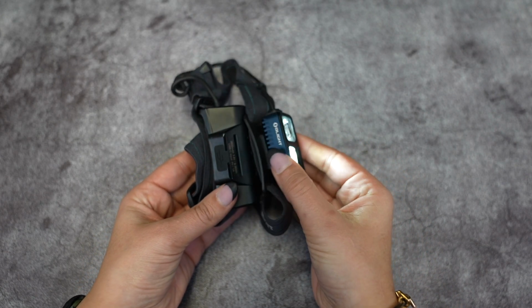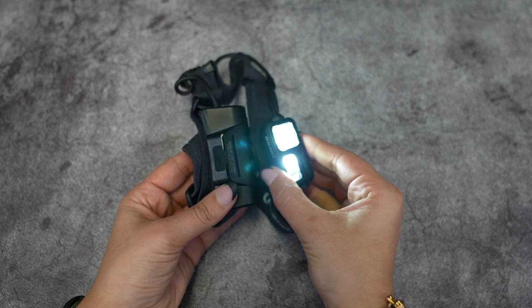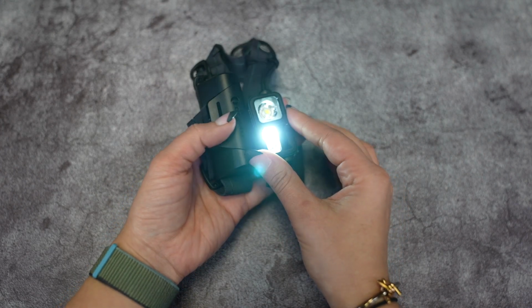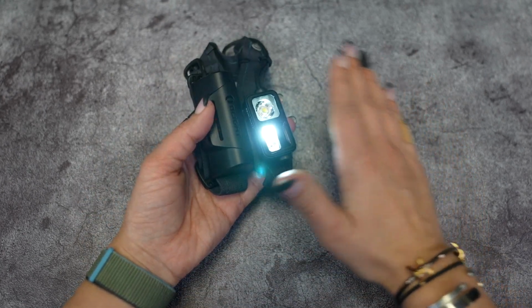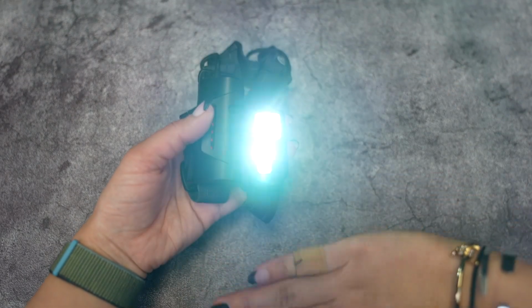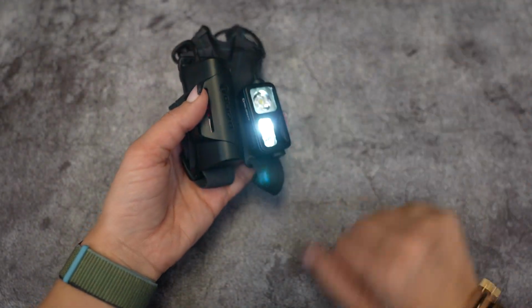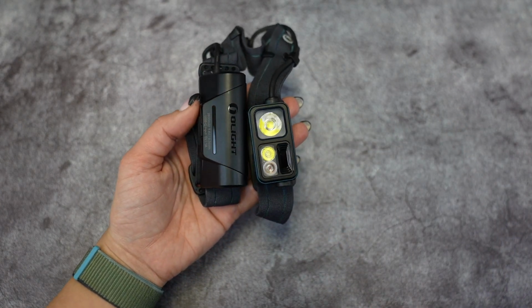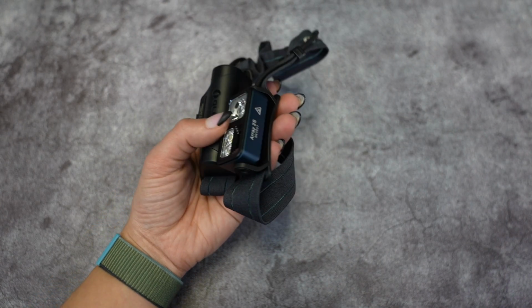So for example, if you're night fishing for catfish, something like that, you don't want to get your nasty hands all over your awesome Array 2S, so you can actually wave in front of it and change the settings. It also has a red LED here in the back if you're doing some nighttime bike riding, running, walking the dog, anything like that. You want to make sure that you stay safe when it's dark out.